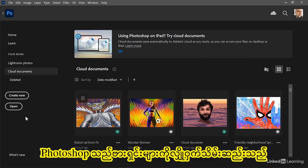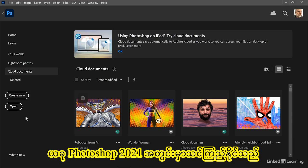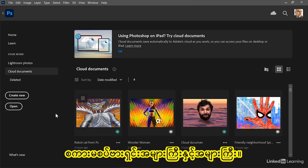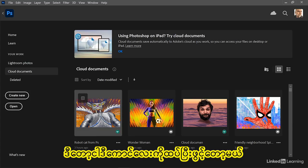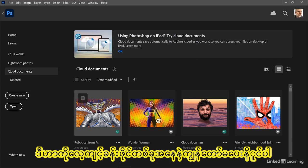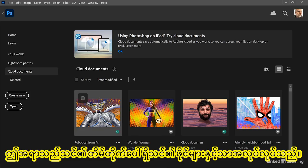Photoshop is secretly saving versions of your files to the cloud. And now inside Photoshop 2021, you can look at the entire version history. Lots and lots of versions, by the way. And so I'm going to open this guy once again from my cloud documents. I can't provide this as an exercise file because it's not going to do any good. This only works with your files on your cloud.